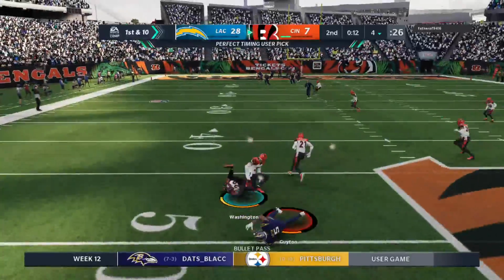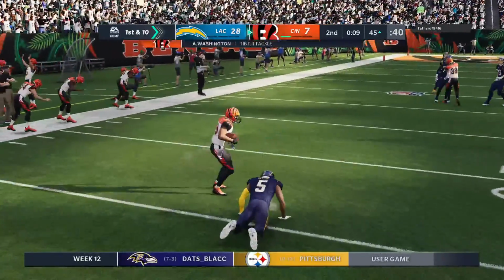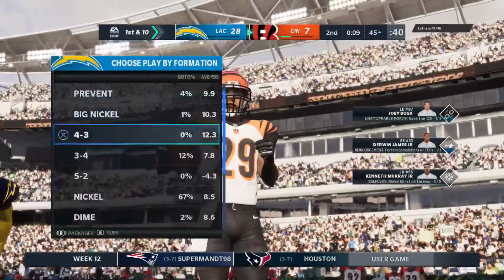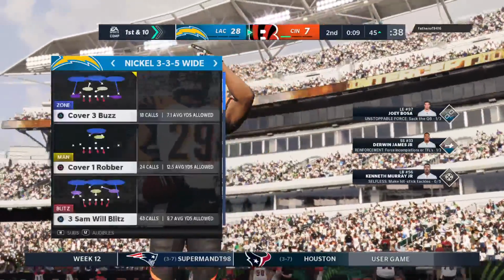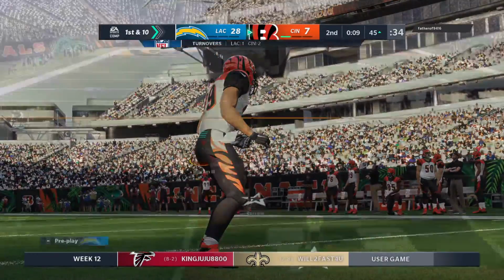Into heavy traffic, and it's intercepted. He's picked off at his own 47, and his guys have got it back at the closing stages of the first half. The Bengals take over 1st and 10 at the 45-yard line.